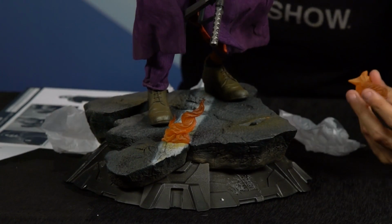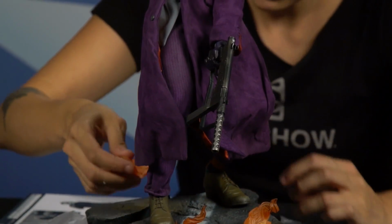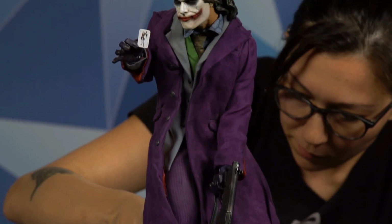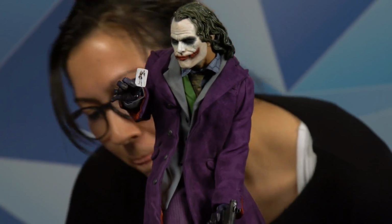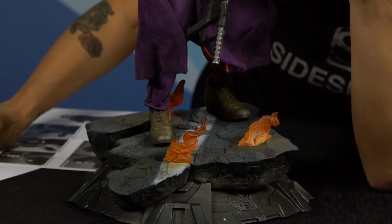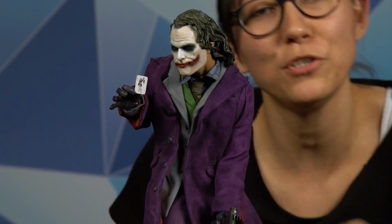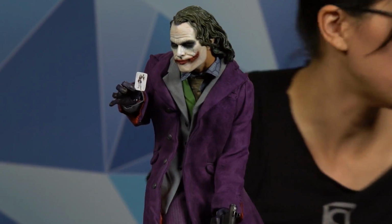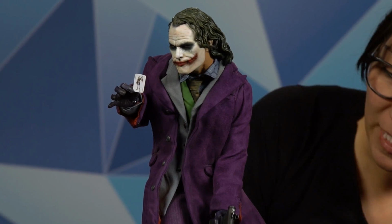He has his calling card, his gun, because why would you be the Joker and not have a gun? Oh, yeah, done. All right, so he has his scars, and obviously his scars, we all know how he got his scars. Actually, do we? Because I think he tells a couple of different stories about how he got his scars. Either way, he looks amazing.